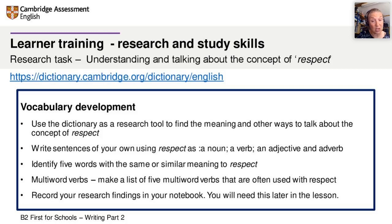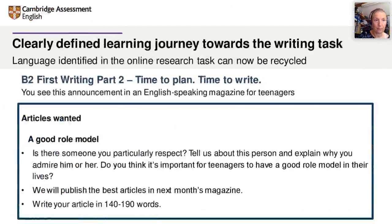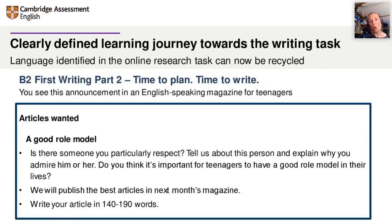Notice this is about research. It feels like a research lesson. Notice they're going to need this later in the lesson. So the tasks within the plan are clearly defined, taking the learner towards the final writing task. Now, in this task, you may recognize it from a sample paper. The language that they've identified in the online research task can now be recycled.